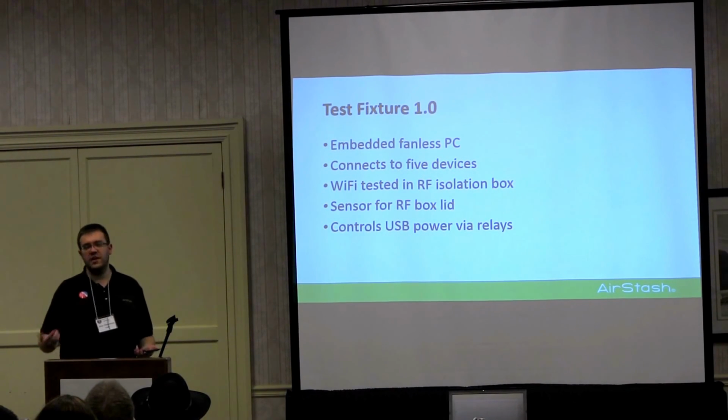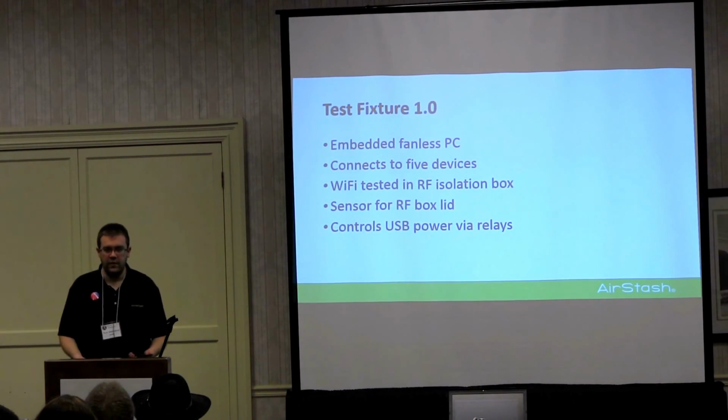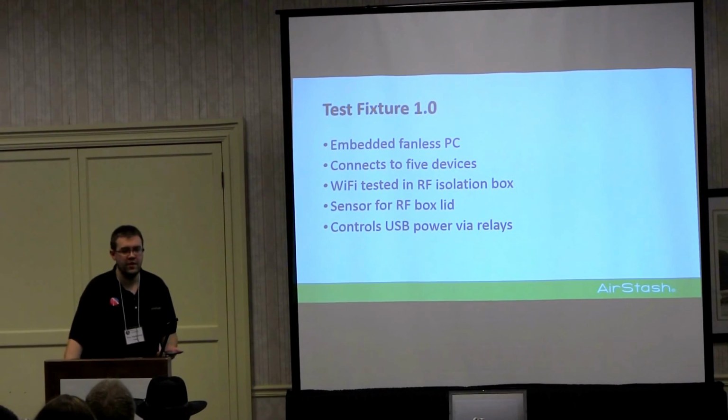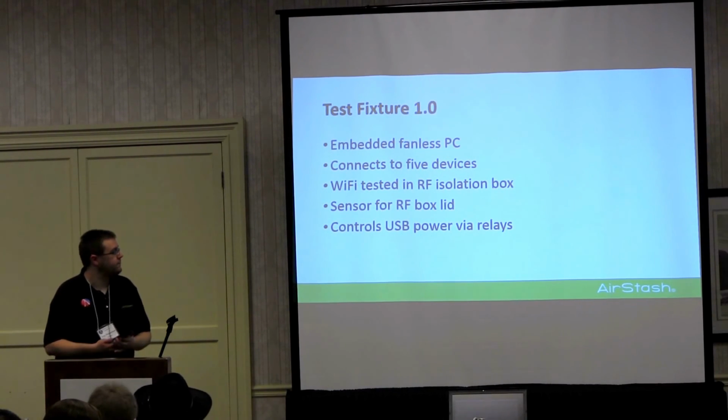And we tested this in an isolation box because we were trying to test to see, did this device work with a very weak Wi-Fi signal? And if you do that outside an isolation box, then somebody's phone is going to disrupt the test when it tries to go scan for Wi-Fi networks or talk to a Bluetooth headset.